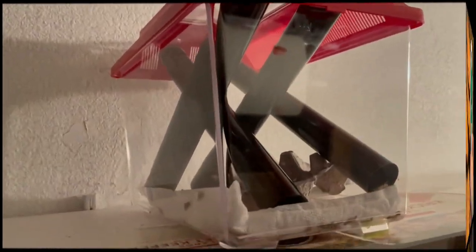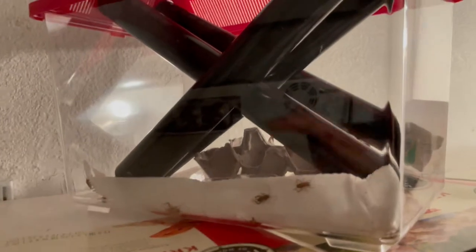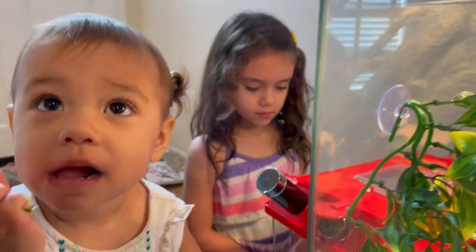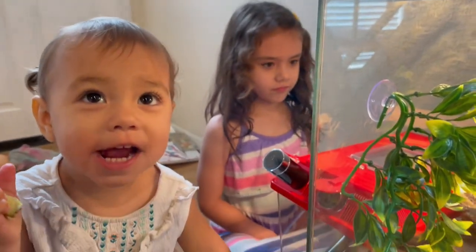There they are, the crickets. Waiting to be consumed. Thank you for your sacrifice, crickets. And then reptile calcium. There you go, the calcium. Okay. What do you guys think? Good. Yay.